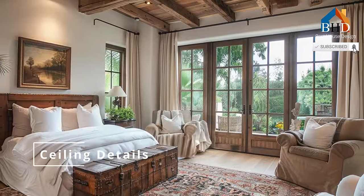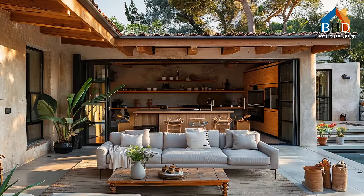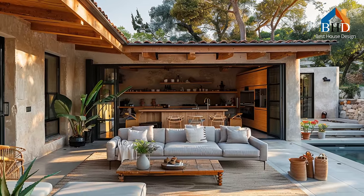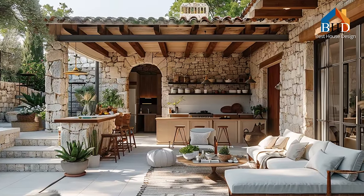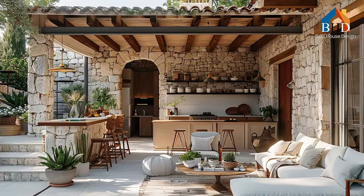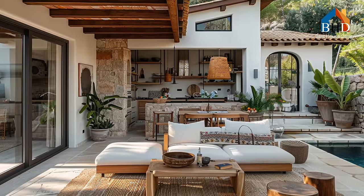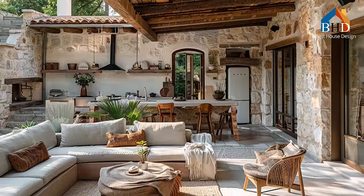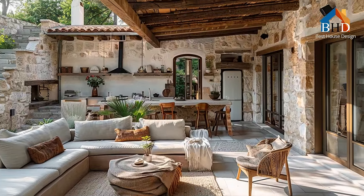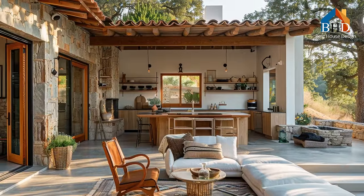Ceiling details. Overhead, the room is graced by the presence of sturdy wooden beams that stretch across the ceiling. These beams infuse the space with a sense of rustic character, reminiscent of traditional Mediterranean architecture. The warm tones of the wood contrast beautifully with the cool stone elements, creating a harmonious blend of textures and hues.